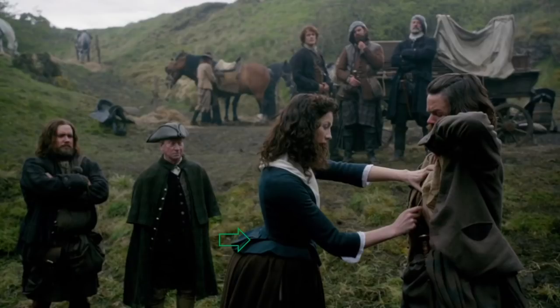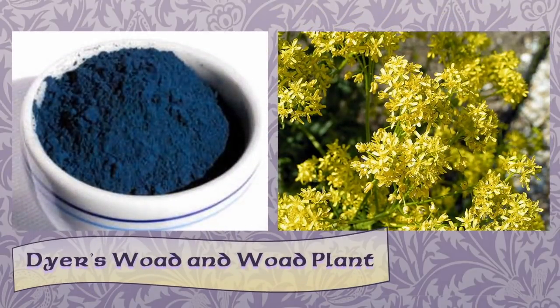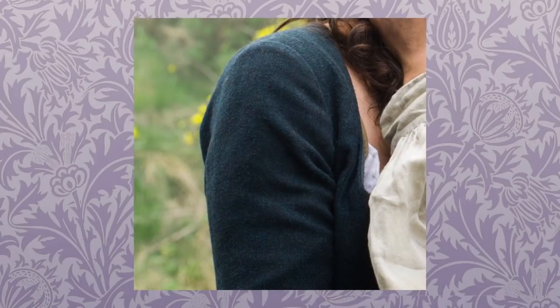The wool that made the bodice looks like it might have been dyed with woad, which is a natural vegetable dye produced from the leaves of the woad plant seen on the right. Use of this dye goes back to the Vikings. If you look very closely, you'll see the wool actually has a little bit of red in it too.